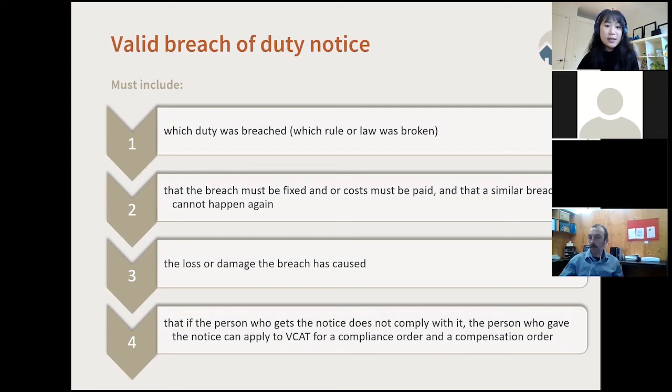And the second thing that you need to do is make sure that the notice tells you what you need to do. So whether something needs to be fixed or something needs to be compensated for, and it also needs to say that the breach can't happen again. And it sounds a little bit redundant saying that the breach can't happen again, but if it doesn't say in the notice somewhere that a similar breach cannot happen again, then again, that's not valid.